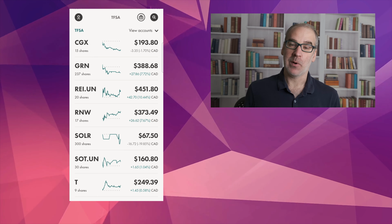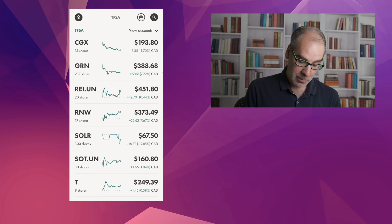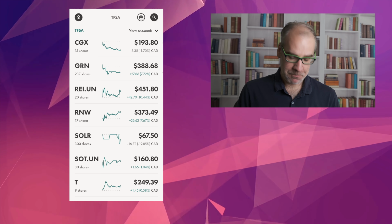REI.UN, this one is also doing well. This is our RioCan real estate investment trust, 451.80. We have 20 shares of that and we are up 10.44%, which is quite awesome on that one.